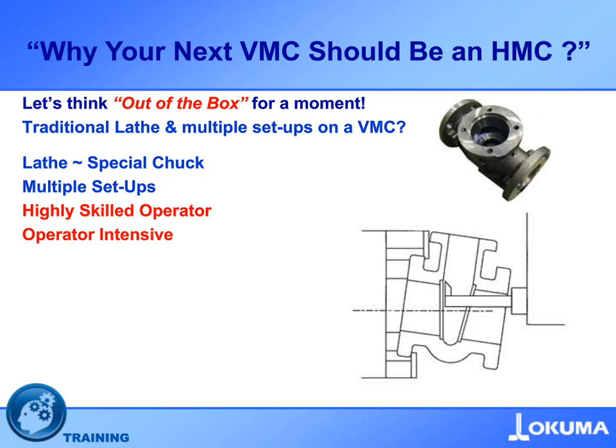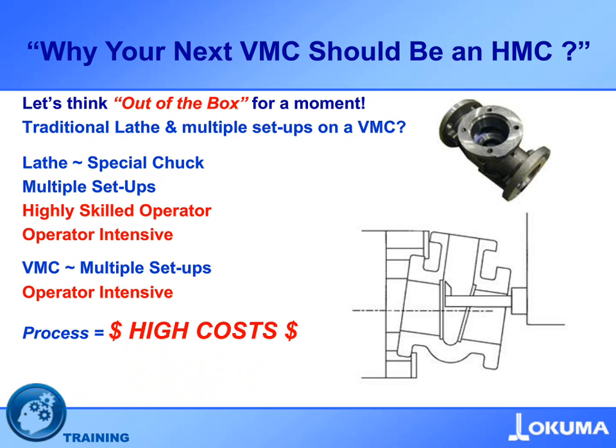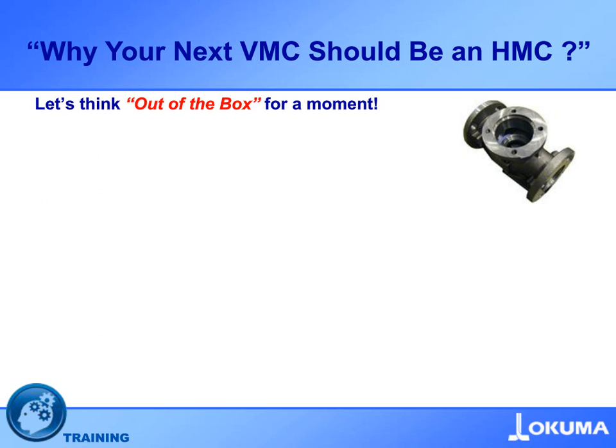He had multiple setups on VMCs, again, very operator intensive, special fixtures for holding the part, that type of thing. This customer's volumes went up, and his cost had to go down with a decreasing cost contract that he had with his customer. He was about to lose this job when we sat down. There was some convincing that needed to be done with this customer. He'd never had a horizontal machining center before.